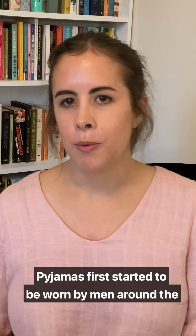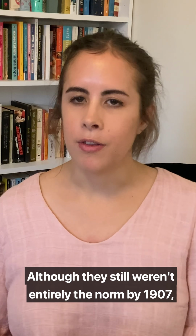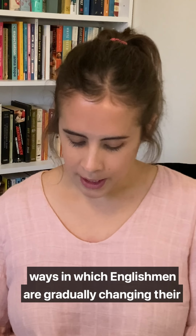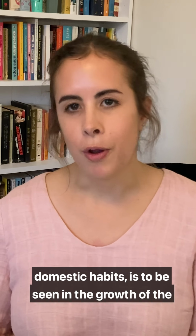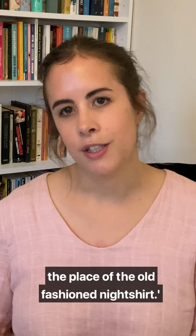Pyjamas first start to be worn by men around the late 19th century and early 20th century, although they still weren't entirely the norm by 1907, when one newspaper wrote, "One of the many little ways in which Englishmen are gradually changing their domestic habits is to be seen in the growth of the popularity of pyjamas, which are slowly but surely taking the place of the old-fashioned nightshirt."